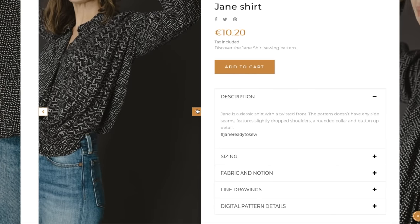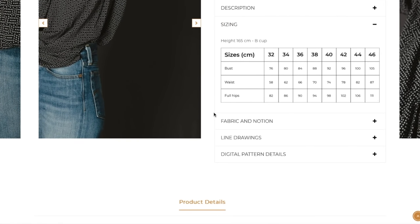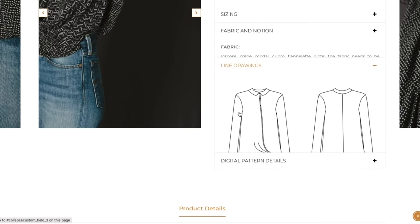It's like magic. How does that work? I don't know. There's your sizes. Fabric, all the lightweights. The fabric needs to be reversible with two different sides, shiny or matte, or have a similar right and wrong side. The main body of the shirt, front and back, is made of a single piece. So that's important to know. The wrong side will show.